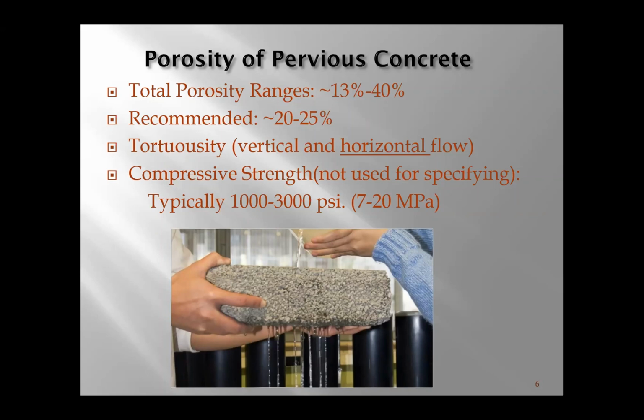it's totally spread out. The compressive strength we don't use for specifying because it's very variable and it's not as strong as normal concrete, but typically it could be between 1,000 and 3,000 PSI. You can make it stronger with different things like adding fibers. But what they generally do is make it thicker so you can spread the vehicular loads down, and then you have the gravel underneath it before it eventually gets to the soil below.